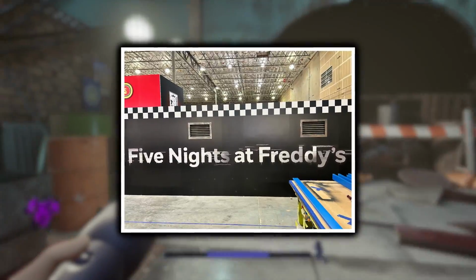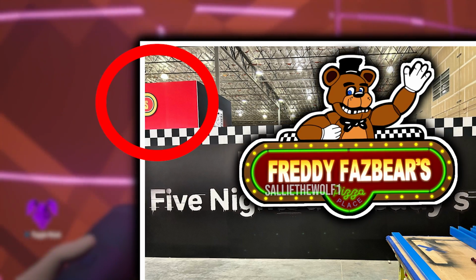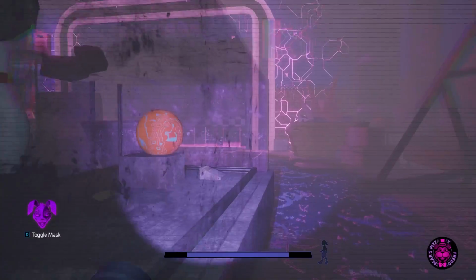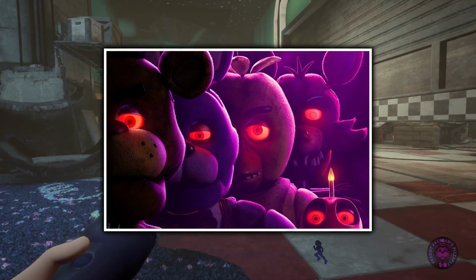But what makes this photo interesting is that people were quick to point out that if you look in the left corner, you can very clearly point out the Five Nights at Freddy's movie version of the logo, which means that along with Help Wanted 2, there's also going to be a whole section at this PAX event dedicated to showing off the movie to some capacity.